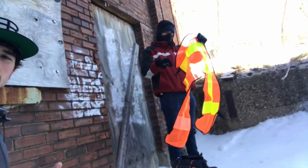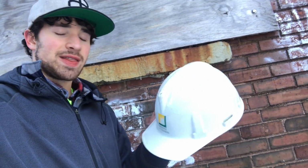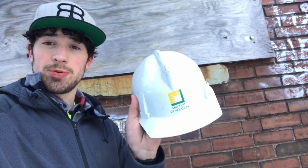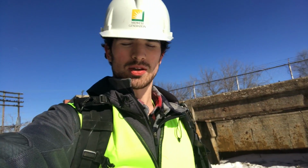Okay guys, we're in the perimeter of the factory. You can see it behind me. We're about to disguise ourselves. I got this safety vest and also this hard hat that I found right on the sidewalk of an abandoned power plant. It was such a lucky find. I'm in the disguise now. We're gonna head in the tunnels and repair some cords and stuff, right?